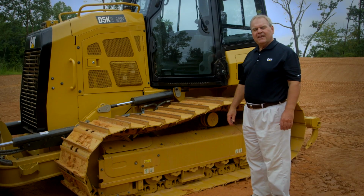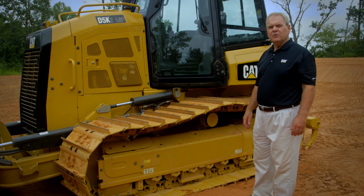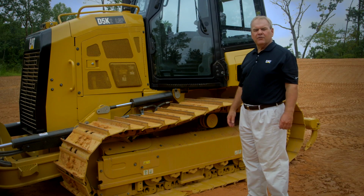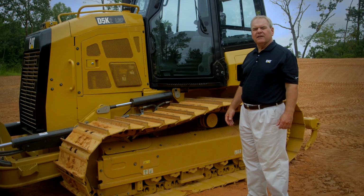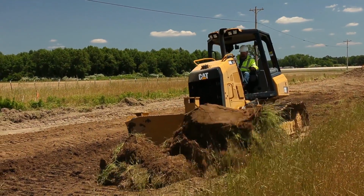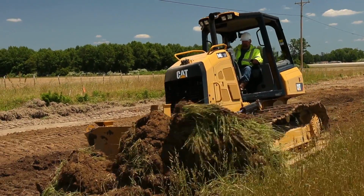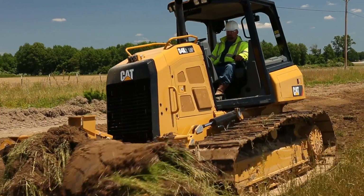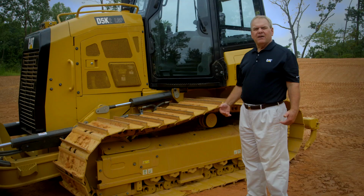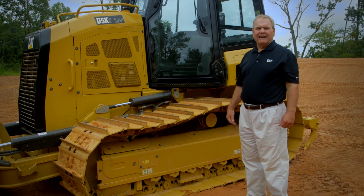On the new D5K2, we've also improved the operating efficiency of the machine in the area of the powertrain or hydrostatic transmission. Now we can take advantage of being more efficient with the power of the engine we just spoke about, can get the power down to the ground or to the track. With that, we now have a new feature we call automatic traction control.